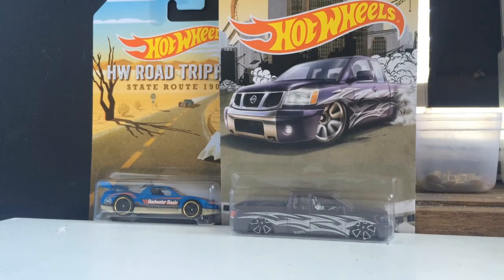But after a few months of 2014, I dropped out of collecting a bit. Then in 2015, really late 2015, I started collecting again.